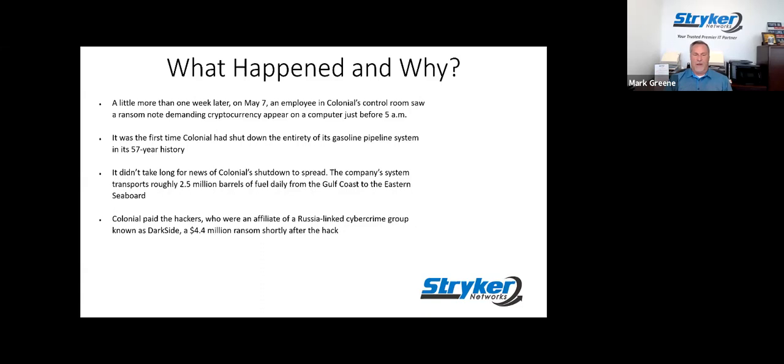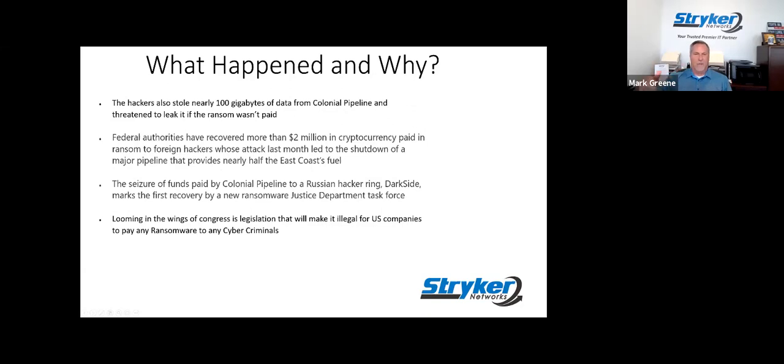So Colonial decided to pay the hackers, which, by the way, they found out was a Russian-linked cybercrime unit known as DarkSide. They paid them $4.5 million in ransom shortly after the attack, which is a lot of money, right? So let's take this a little bit further.